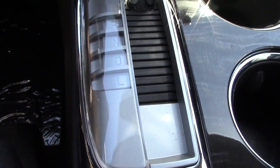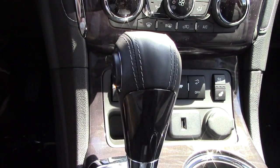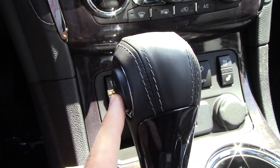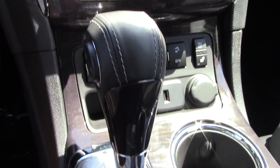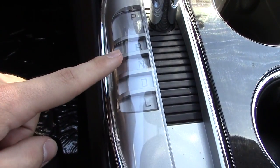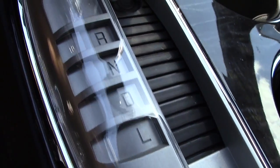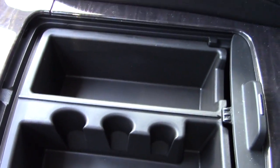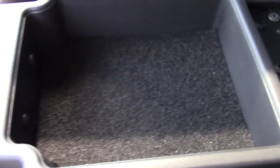And this is a really nice gear selector for your 6-speed automatic transmission. It's nice and stitched, and you also have your plus and minus for manual shifting. And you do have a backup camera when you put it in reverse as well. It's really nice looking. So in here you have a little storage cubby. Also over here with your armrest, it's nice and padded. And you can move it back and forth. You can also open it, and there's a little storage cubby there.